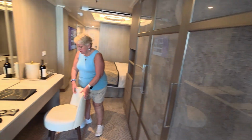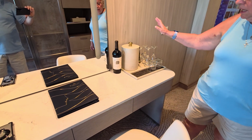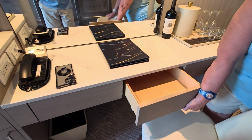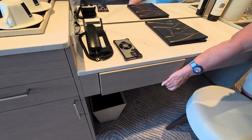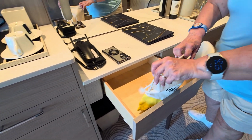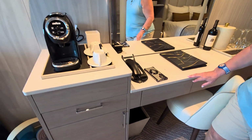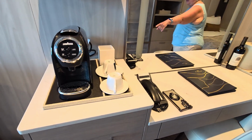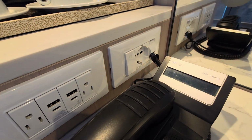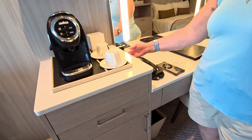Then over here on this side, your vanity area, they gave us wine, which was pretty nice. Your ice bucket, wine glasses. Then you have a drawer here for your hair dryer. And the hair dryer, like I had shown you before from the last one, is a Dry Bar. And this one's a nice hair dryer. Then over here on this side, you have your US plugs, and USBs, USB-Cs, and a European plug. This is the only European plug in this room, along with the light switch for the vanity itself.